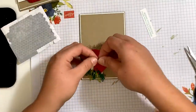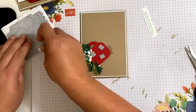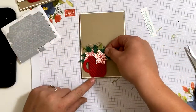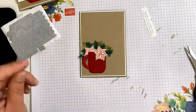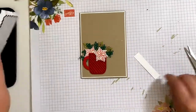So now I'm just going to apply some more dimensionals to my mug. I've put all my pieces together. Then I can stick this to where we've stamped our foliage. Just want to make sure we're getting it back in the right spot where we've stamped that. Now I've also added my sentiment, which we've stamped.